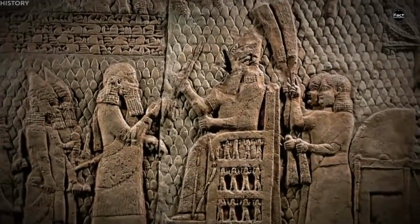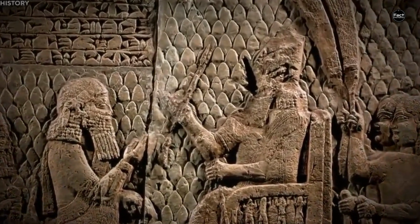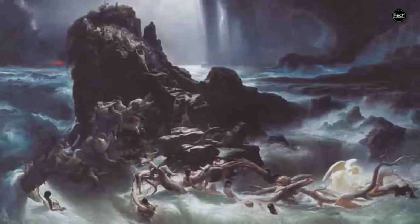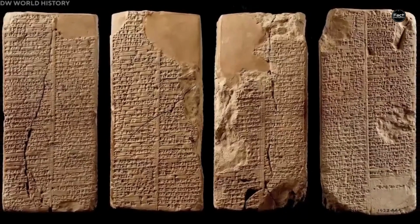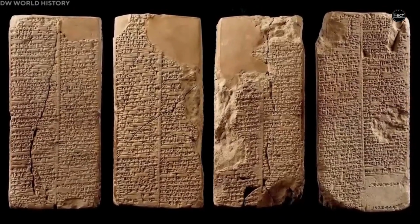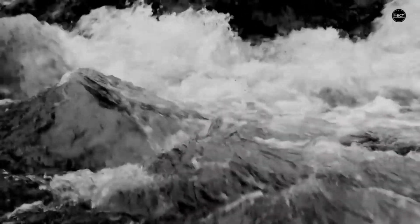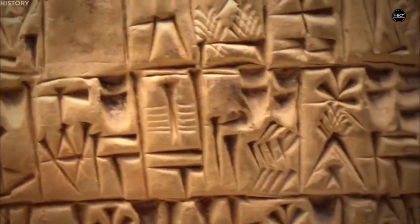The King List is notable for its inclusion of both historical rulers and legendary figures, such as the antediluvian kings, who were said to have ruled for thousands of years before the Great Flood. The list also contains details about the lengths of reigns, locations of royal cities, and important events, such as wars and natural disasters. The purpose of the Sumerian King List is still debated among scholars.